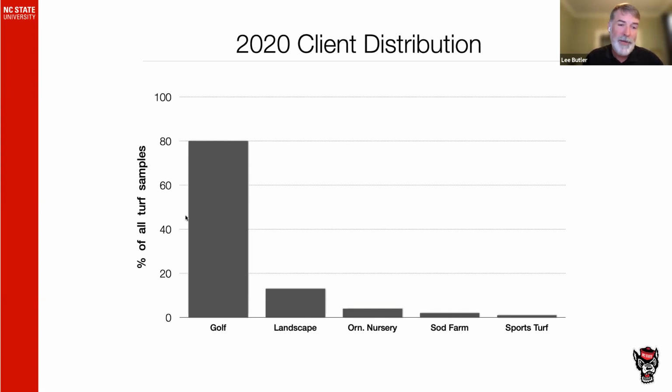So why do we get so much from golf? That's why people, especially people that are not in the golf business, wonder. There are a couple things. Number one, that's one of the most high valued turf settings that there is, right? You're talking about millions of dollars when you're talking about golf course putting greens.